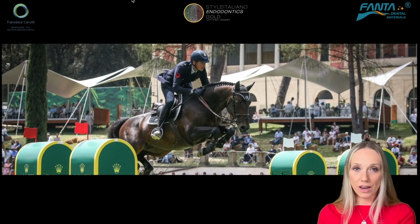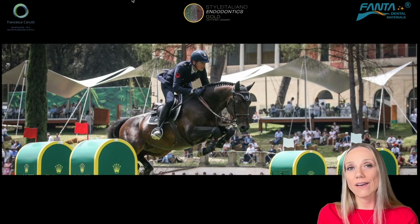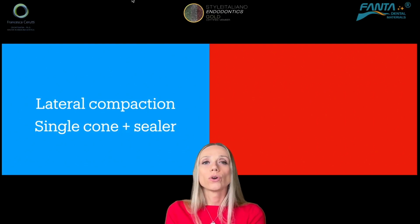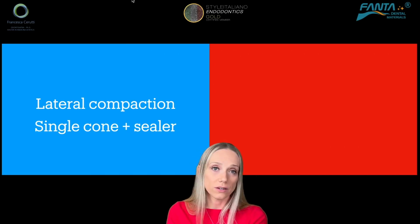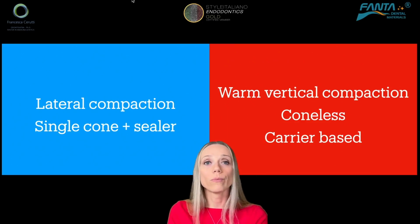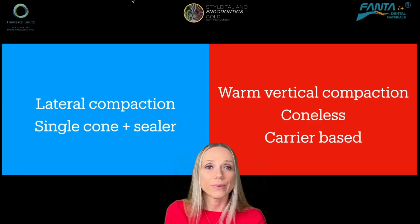But to do everything in life in a successful way, we need to master a technique because we have to know step by step what we have to do in order to do something properly. In general, in endodontics, we had two main categories of root canal filling, the cold and the warm techniques. The cold techniques were the lateral compaction of the gutta-percha and the single cone plus sealer, and you decide the type of sealer. As regards the warm techniques, we have the warm vertical compaction technique, the coneless technique or squirting technique, the name changes but the sense is the same, and the carrier-based techniques.